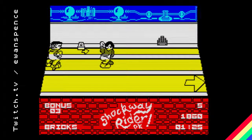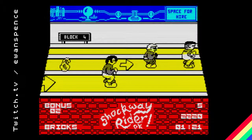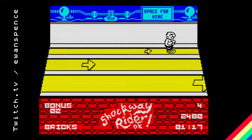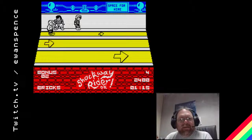The outside one, which is slow. The middle one, which is a bit medium. And the outside one, which is fast. So that gets you round, that gets you more points. But of course, it's a bit harder to play on. So let's just bring me back into this as well.